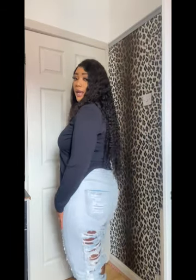Yeah. So yeah, this is a really nice jeans. I love it. So let's get on to the next one. The next jean shorts here, it's a black one. I've never worn these jeans before. I never put it on. This is my first time putting on these jeans, and I can say it's very comfy.